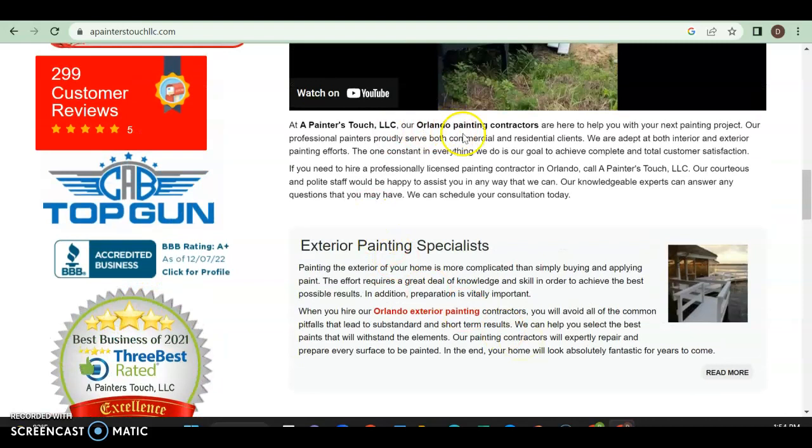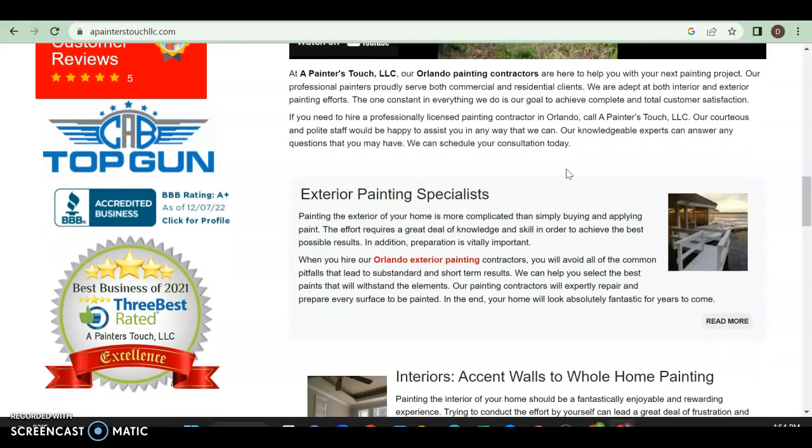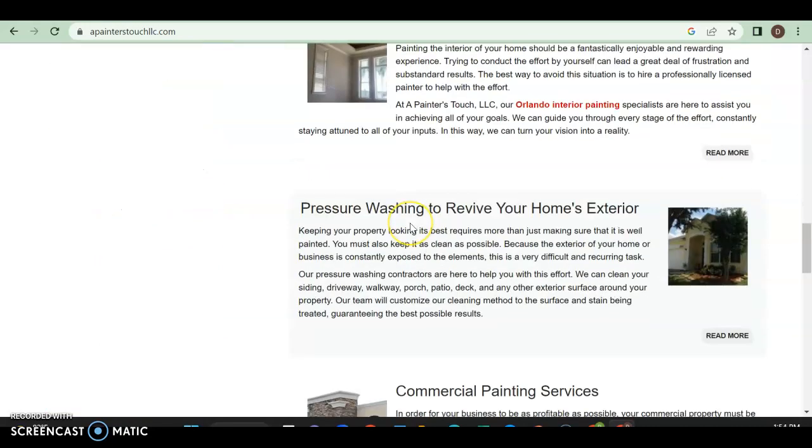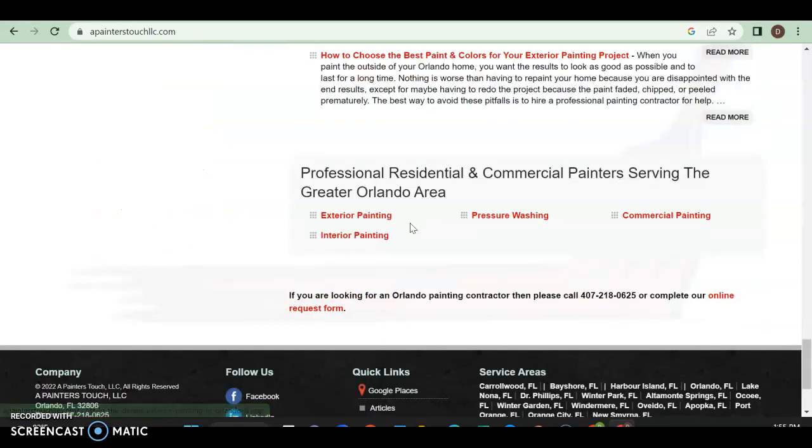But as you can see right over here, Orlando Painting Contractors is a big giant keyword that they have on their website. Painters Contractor in Orlando is another big one. So as you can see, they're putting a lot of buyer intent keywords in their content, which is something that we want. So if I go through all of this, you notice that there's a lot of content.